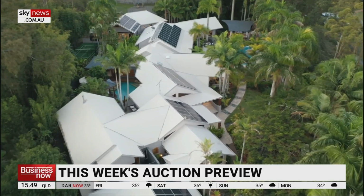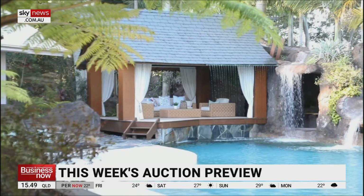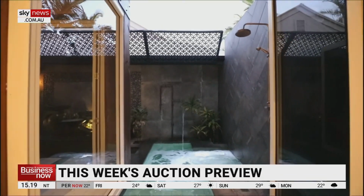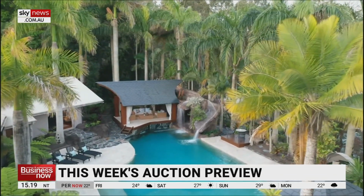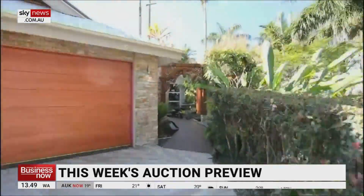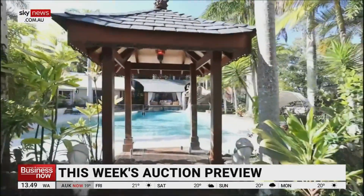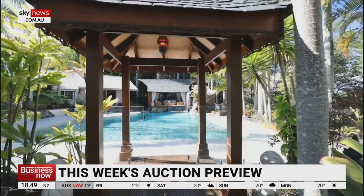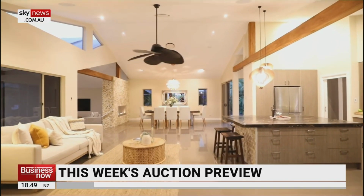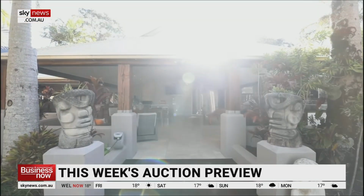The most viewed property on realestate.com.au's website heading into the weekend: 19 Hardwood Court, Buderim in Queensland. This is it. It's a tropically inspired 7-bedroom, 5-bathroom villa set in more than 6,000 square metres. Looks nice, right? The property has a long list of features, but the biggest draw card is the massive 300,000 litre pool with a slide and a stone cave. You've got to love a stone cave every time, right?